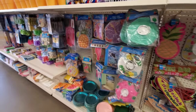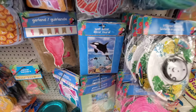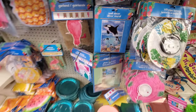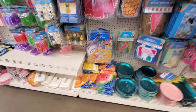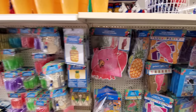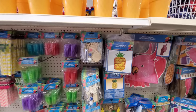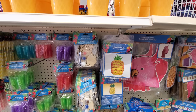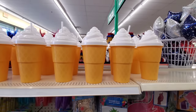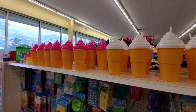Looking at the rest of what they have over here, too, they got little paper lanterns, paper cutouts. Look at the wall decor. The Shamu. More summer, please. Yes, absolutely. I like that with a bird on it. And then look at these, they have little shot glasses, little straws, little art kits. And Kayla noted this at another Dollar Tree. Look at the big ice cream cups. They have so many of them too.